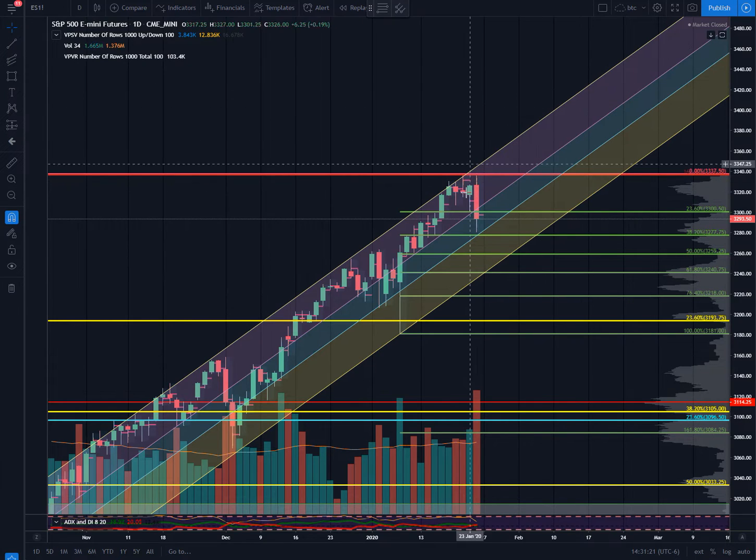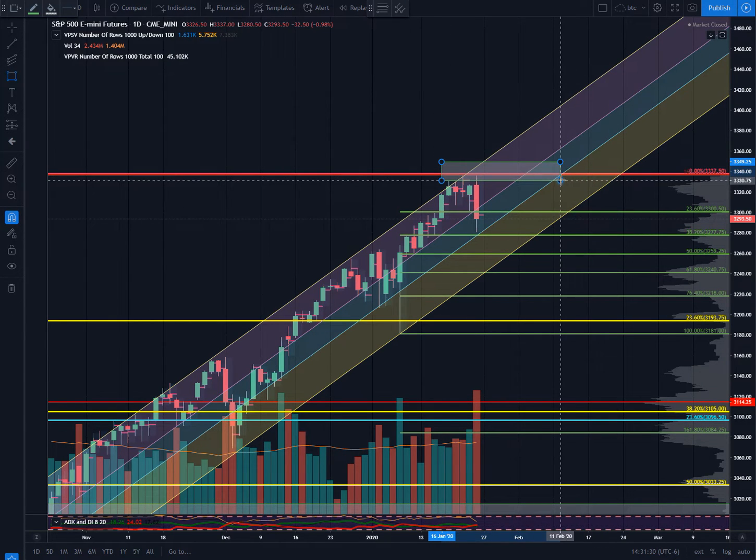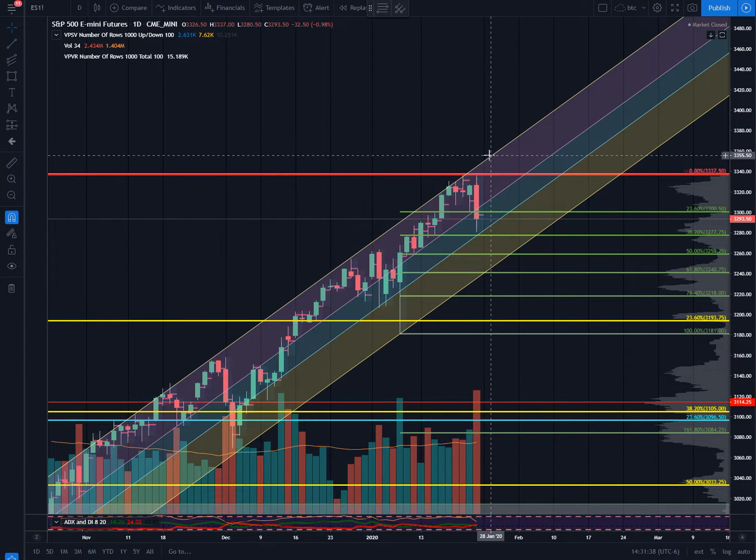I do think this is going to be an area of contention for a while. I don't think you're going to see price just break up and just keep tracking. I think we probably see price, for the next couple weeks at least, just stay within this choppy area, whether above or below. I'm not saying it can't go above it. I'm just saying that it's harder for it to break away from it.